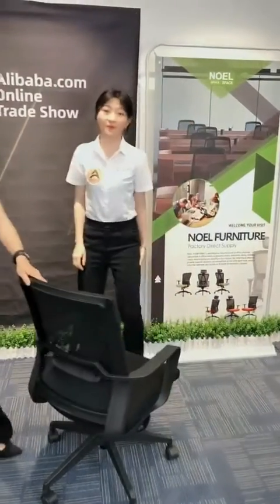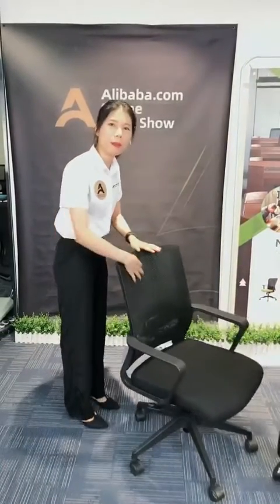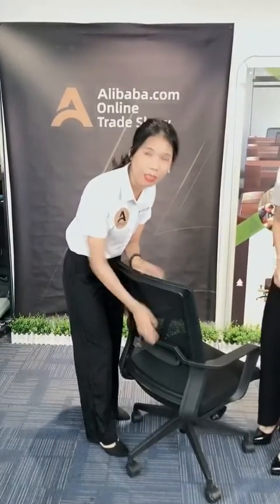Yes, and with these chairs you can see it's a lumbar support design. It's just simple, but with some special design it is very fashionable.